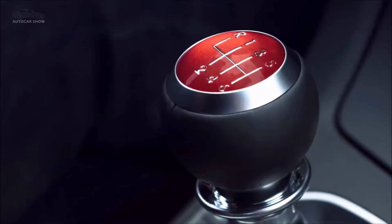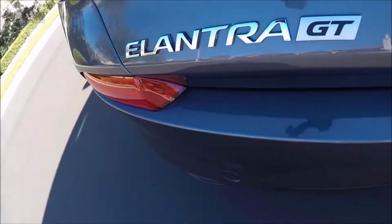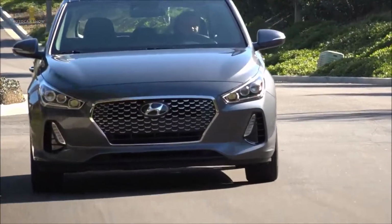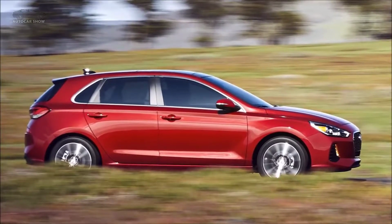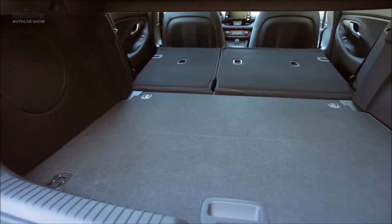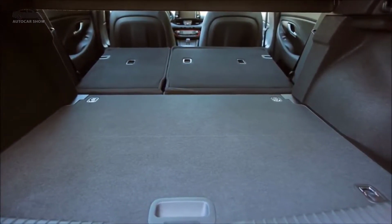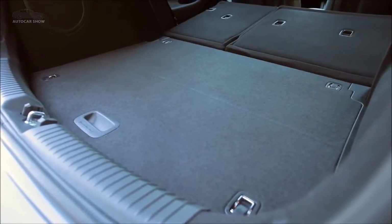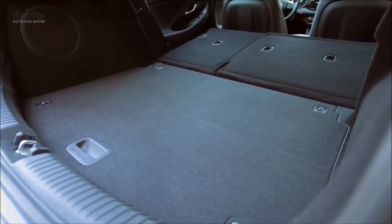We expect 30% take rate on the manual transmission on the GT Sport. Both models have ample power, but we distinguish the Elantra GT Sport model significantly with 39 more horsepower and a 7-speed DCT versus a traditional 6-speed automatic in the Elantra GT. The Elantra GT has more cargo volume with the rear seats folded than Golf, Mazda 3, and Focus hatchbacks. And it also has more cargo volume than the newcomers, Chevy Cruze and Honda Civic hatchbacks.